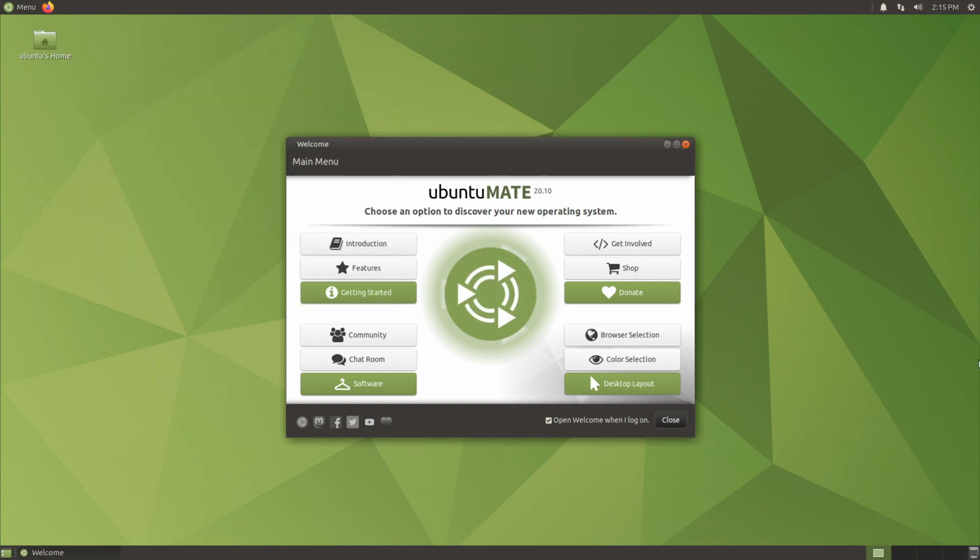Now our welcome screen here, let's look at this before we look at anything else in the system. This is a very nice welcome screen in that we have introduction, we have features, getting started, involvement, there's community. Now there's a software button. This is the software boutique. I have a couple of criticisms of this software.